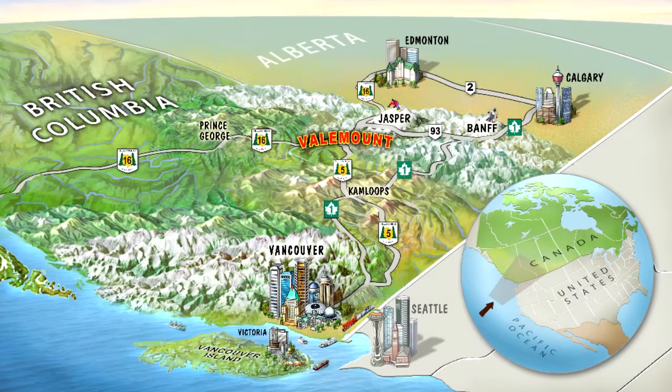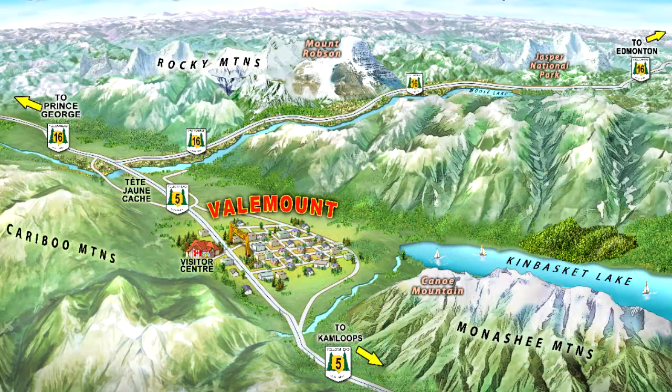Valemount, British Columbia is a picturesque village nestled between three mountain ranges, the Rockies, the Caribous, and the Monashees. The area offers stunning mountain scenery and endless recreational activities, just 15 minutes from majestic Mount Robson and only 1 hour from world-famous Jasper National Park.